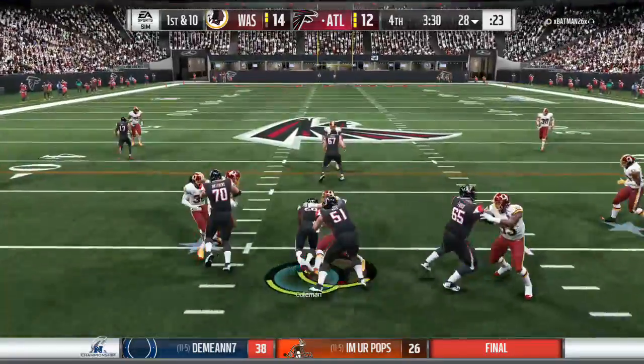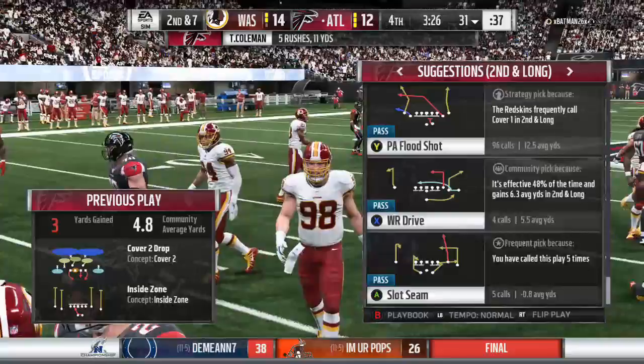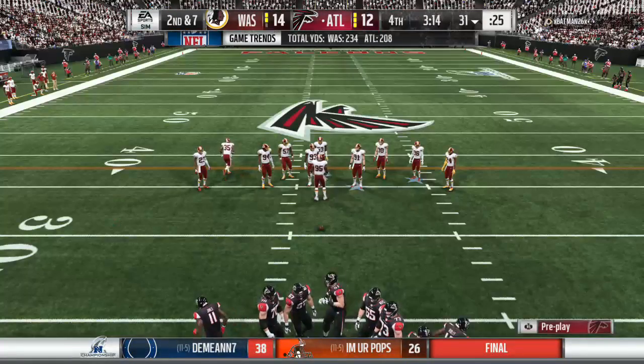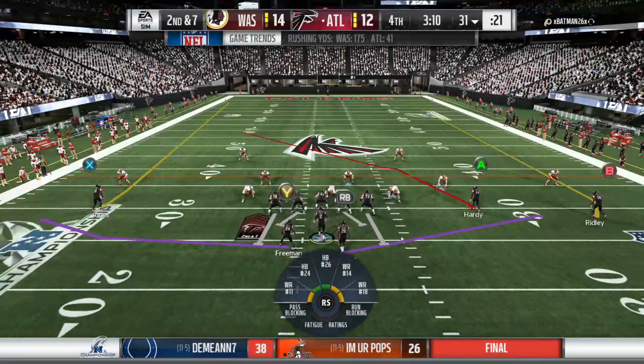They begin the drive with Coleman. A gain of 3, 2nd down. They tried a quick hitter inside, but that one was swallowed up because what they're hoping is those big defensive linemen will take the bait and move laterally and open up a crease that they can run through. Didn't happen on that play.